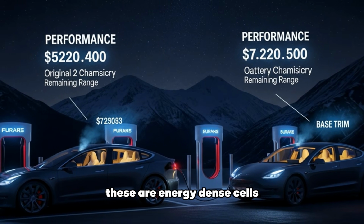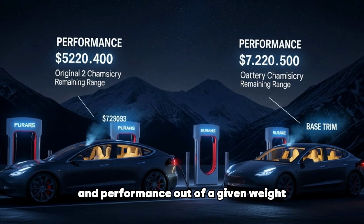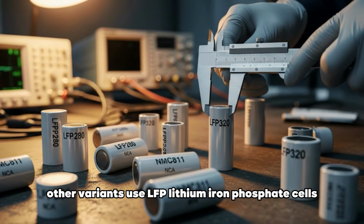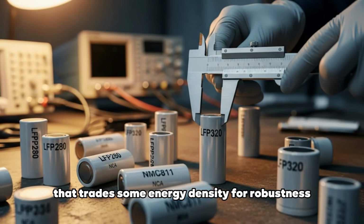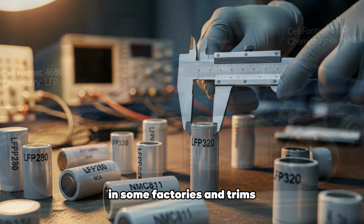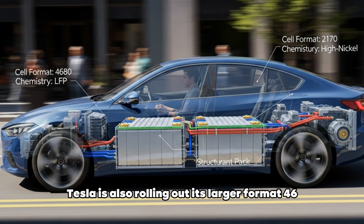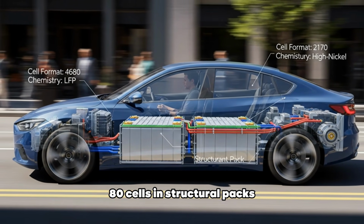These are energy-dense cells, great for squeezing maximum miles and performance out of a given weight. Other variants use LFP, lithium iron phosphate, cells, a different chemistry that trades some energy density for robustness, lower cost, and longer cycle life. In some factories and trims, especially in the United States, Tesla is also rolling out its larger format 4680 cells in structural packs.